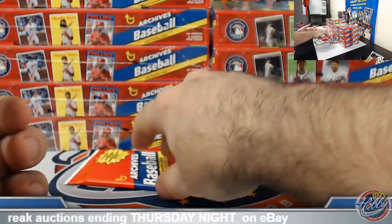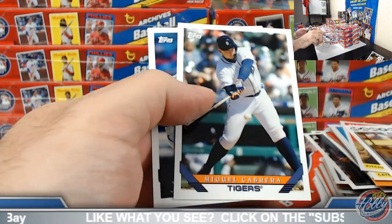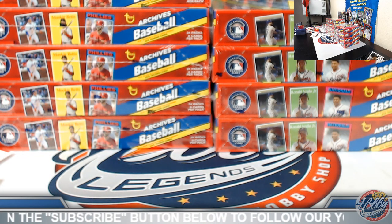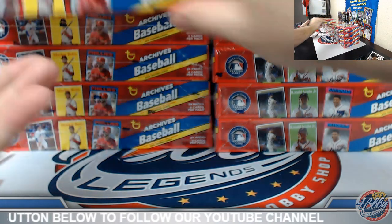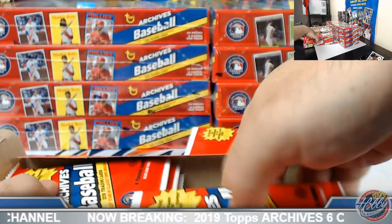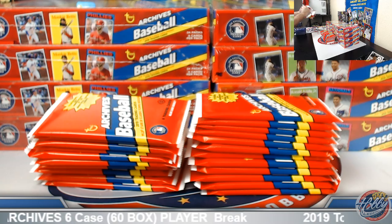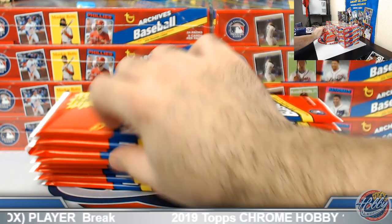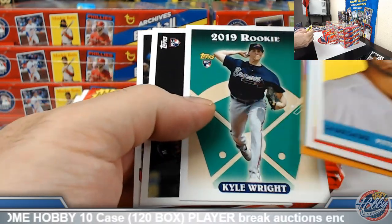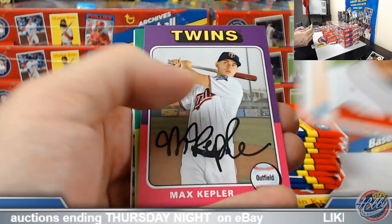Base. Highlights Ichiro. And reprint number 8. Alright, box number 2 coming up. See if we can get you that Cal Wright Future Stars auto you're looking for. Good sir, put it on the board.